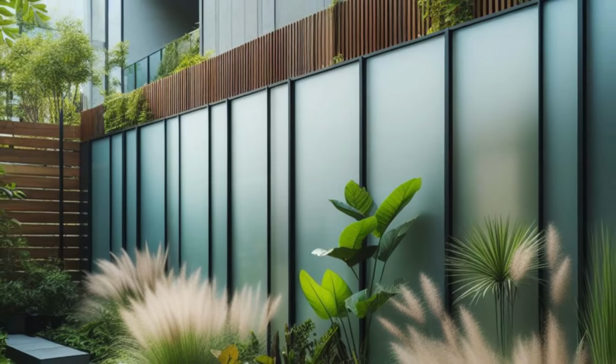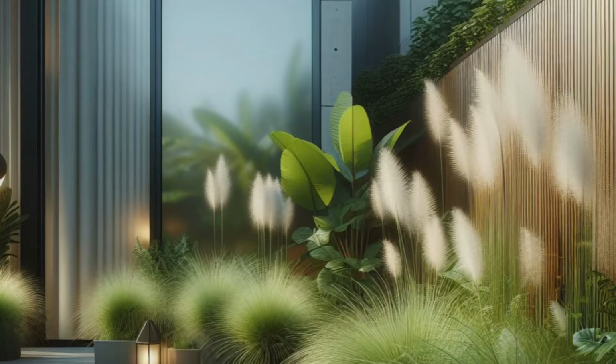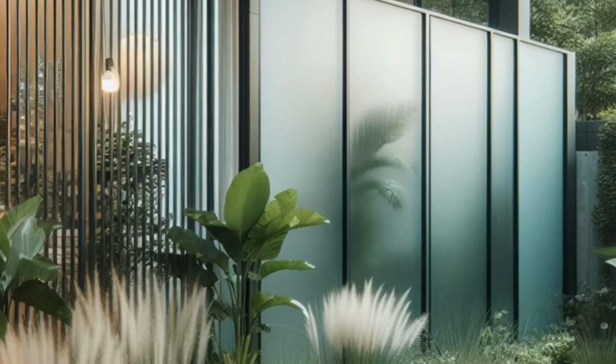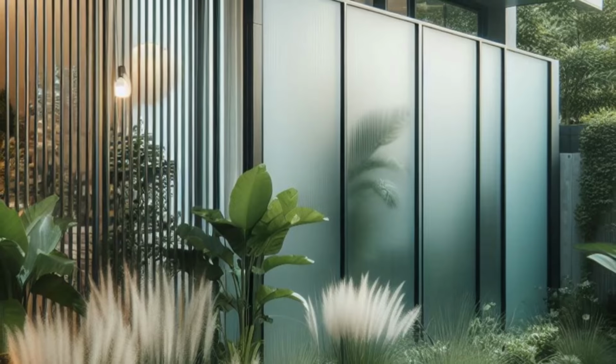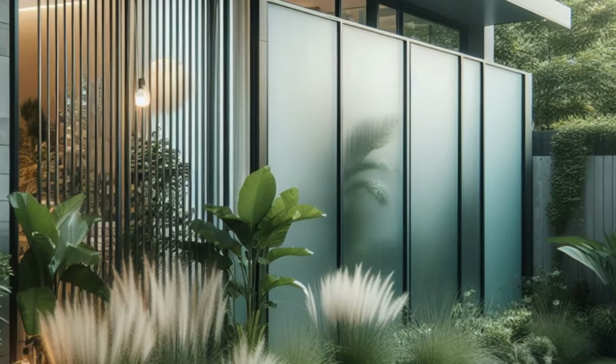Step into modern sophistication with this contemporary backyard fence design. Alternating panels of frosted glass and sleek metal create a dynamic and airy ambience, infusing your outdoor space with a sense of modern elegance. Lush greenery, including tall grasses and carefully placed potted plants, softens the hard lines of the fence, adding a touch of nature to the urban setting.